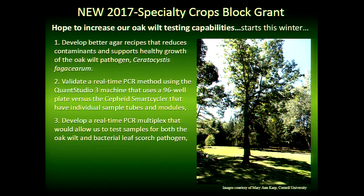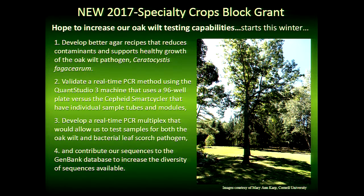And if there's time, and Mary Ann's so efficient, I'm sure there will be, we hope to try to do a multiplex PCR. So what that is a PCR where you're testing for more than one organism in one tube. So we'd like to test for bacterial leaf scorch at the same time that we're looking for oak wilt, because they do kind of mimic each other at times. So we think that would be a really valuable test as well. And then on top of all that, we want to contribute our sequences to the GenBank database.